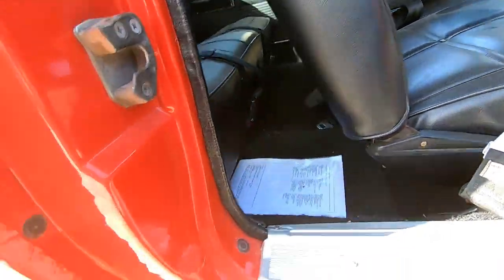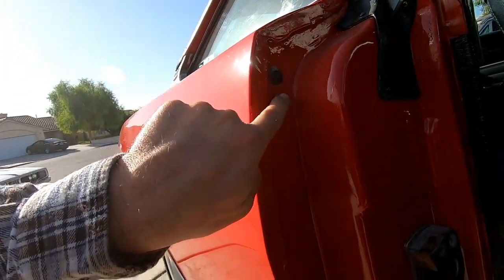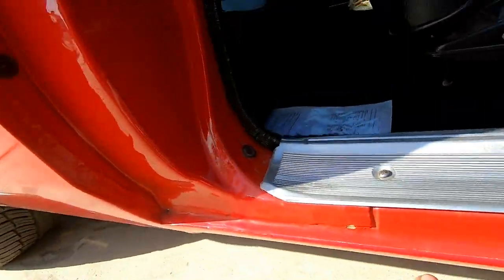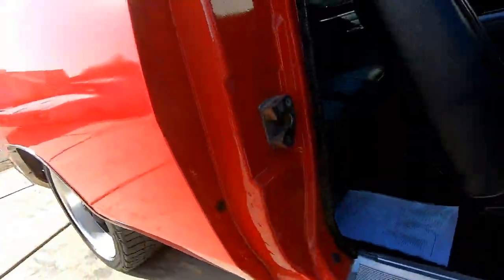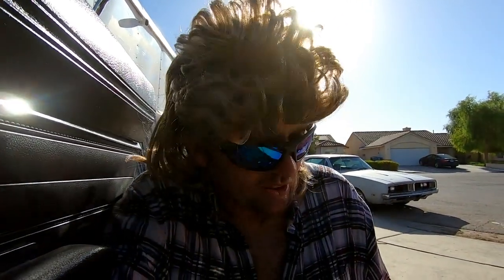Now we're on the inside of the car. Now, this is not original. See these, all these little push-in caps? I'm horrible with names. But yeah, you see we got one here, one here, one here. Those are not supposed to be there. Usually when those are there, that means they drilled a hole and they sprayed some rust inhibitor or some sealer to stop the rust. So that's usually not a good sign. That means the rockers were starting to rust.